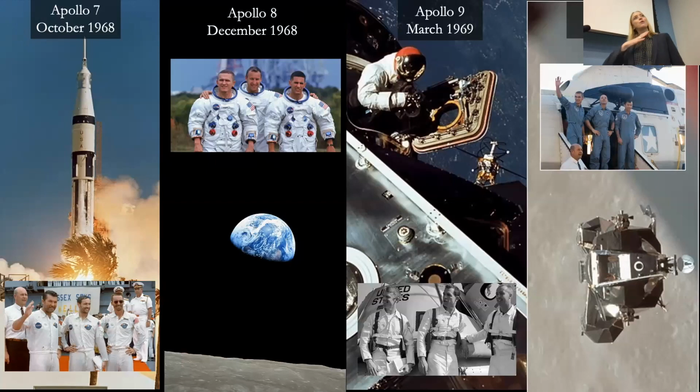So I'm going to run through a series of missions sort of quickly to focus on Apollo 11. But starting in 1968, there was Apollo 7. This was an Earth orbital mission to test hardware. Then we have Apollo 8, the first mission to the moon. It did not land. It orbited the moon and then brought back this extraordinary photo, Earthrise, which is now one of the most famous and most reproduced photos ever taken. And you can see the camera that took that at the Air and Space Museum.